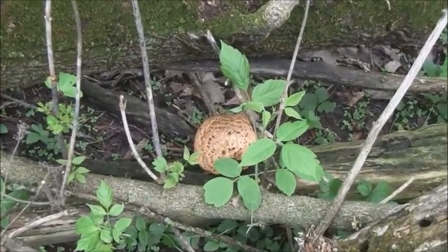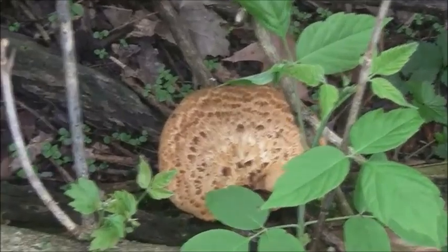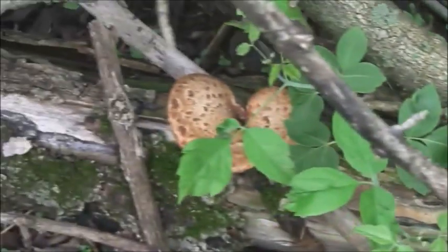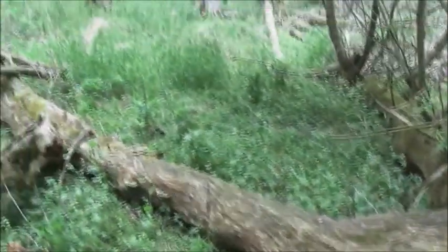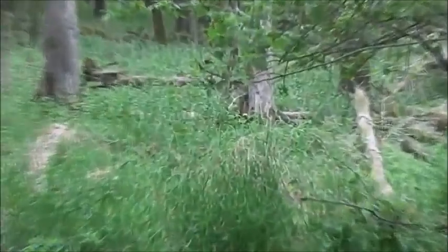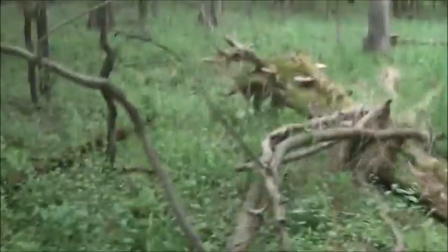Well, there's certainly no shortage of the pheasant back mushrooms out here. You can see here's one, and then one over here. They look really nice. And then just looking around here in the distance, that tree has a bunch. And then this log over here has a bunch. Take a walk over there.